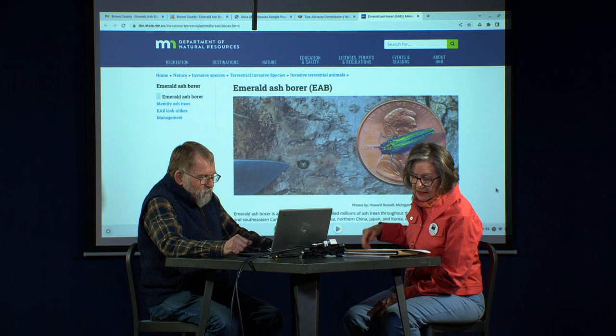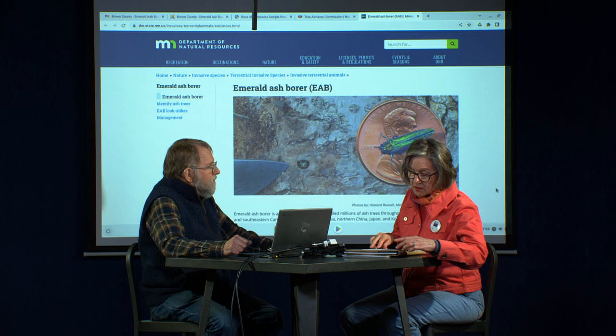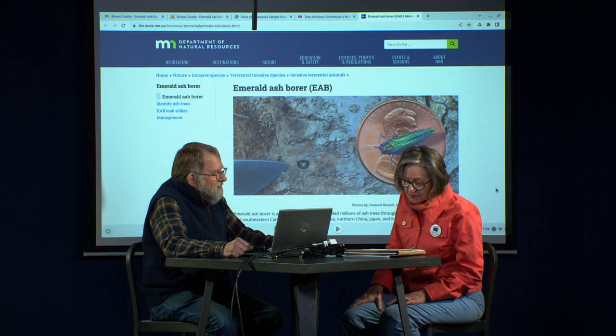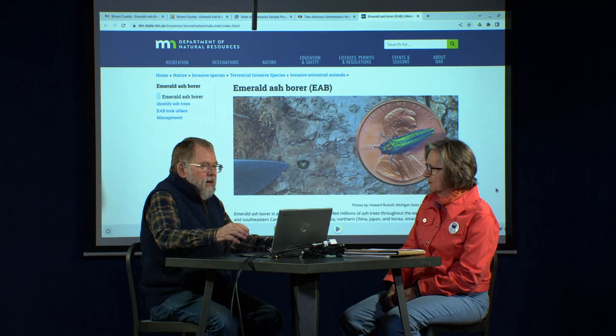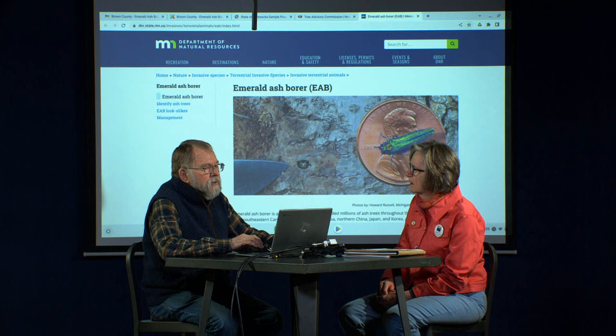Like a lot of these types of creatures, it has three stages: egg, larvae, adult. And this creature has wings, right? Yes, it does. Tell us what they do with those wings. Well, they fly. Emerald Ash Borer was found in 2002 in Detroit, and I'll get into the life cycle. That's what you're really interested in.